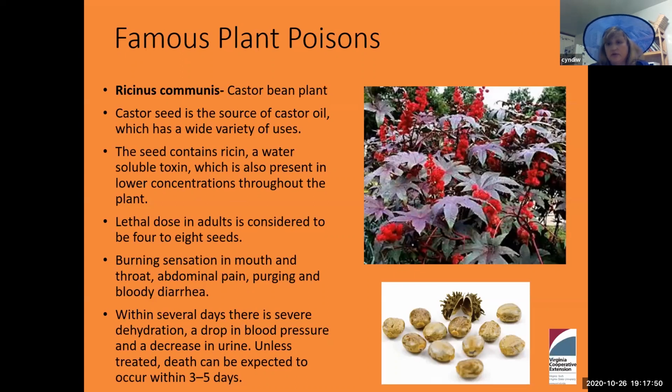They use these as a mold deterrent. Lots of times they will do that, but it does have a lethal dose. There's a picture of the seeds there. For adults, they're thinking 4 to 8 seeds. Now, if you're looking at this, bright red colored, it could be very attractive to children, if they want to pick the seeds and try to make blossoms with that. So you have to be particularly careful with that.